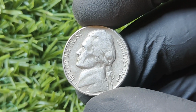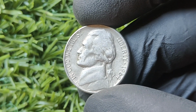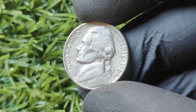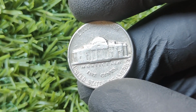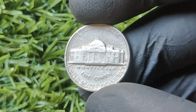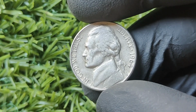Imagine this. You're sipping your morning coffee, flipping through some old change sitting in a drawer, and unknowingly, your fingers graze a coin worth nearly $500,000. Yes, a single nickel. 5 cents. One coin. Worth $433,000. Today, we're going to uncover how a simple 1964 Jefferson nickel with no mint mark could completely change your life. We're talking wealth, legacy, and the power hiding in your very own coin jar.